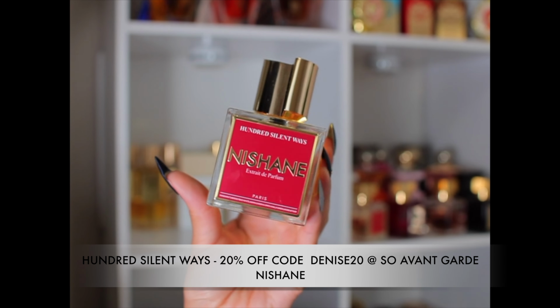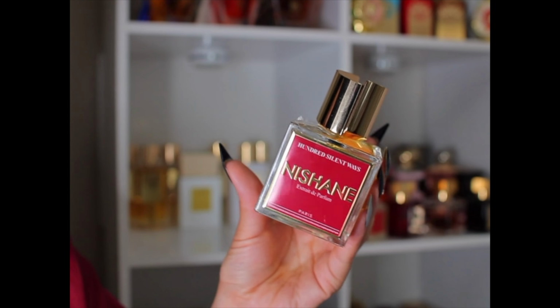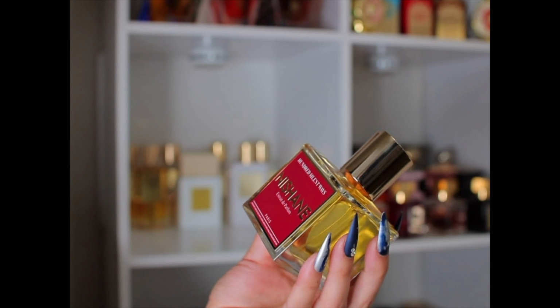Next is your girl and mine, 100 Silent Waves. So this one is definitely an easy reach, fruity floral, niche, beginner friendly. It's just one you don't really have to think about, and you know you're gonna smell good for sure. So 100 Silent Waves, we love her.